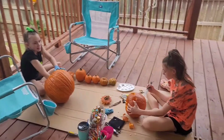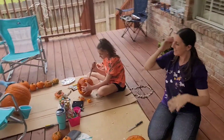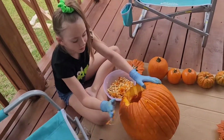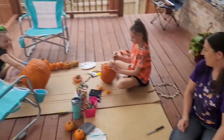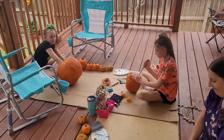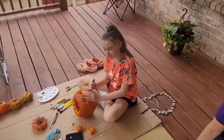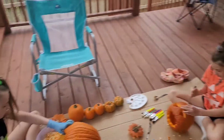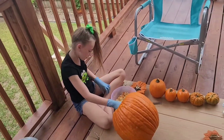Okay, so kind of just midway done with our carving pumpkins here. Yep, I'm starting to get the guts out of this big boy while Mom is doing the mouth on mine. And I'm currently doing the mouth on my pumpkin right now. Kind of, you know, that was fun, doing pumpkin stuff. Yep, see you, like, once we got at least those two pumpkins done, maybe for this one. Yeah.